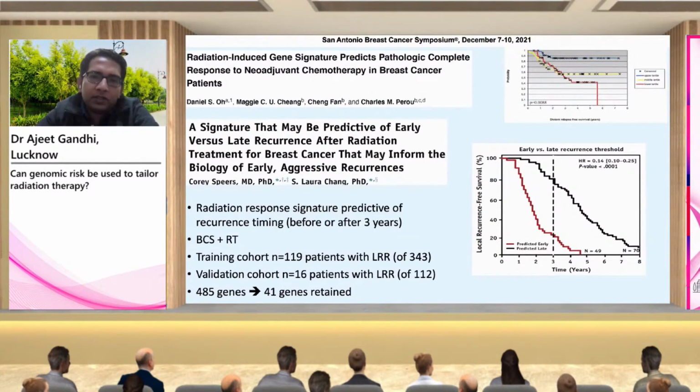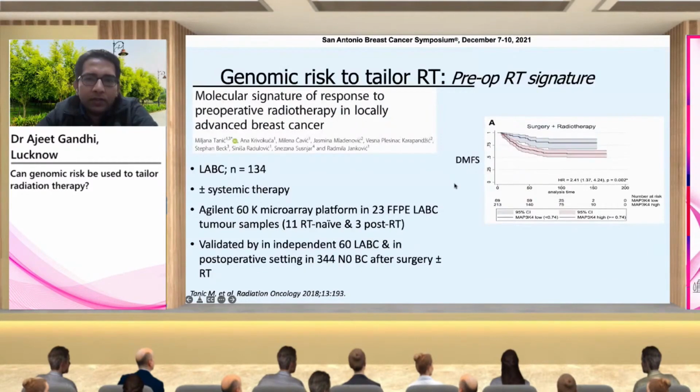Radiation-induced gene signatures are, yes, prognostic and predictive also, and they have been applied to identify pathological complete response, and it was found that they are predictive of pCR rates. Some signatures have also been tried to find out whether we can predict patients who are going to have early recurrence versus patients who are going to have late recurrence, with implications on radiotherapy decision making in the future.